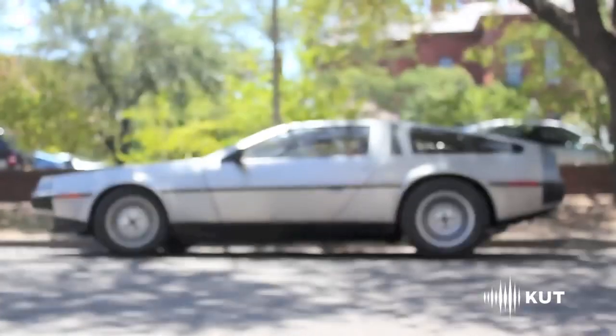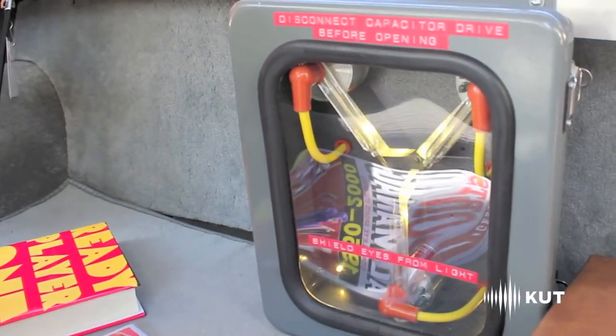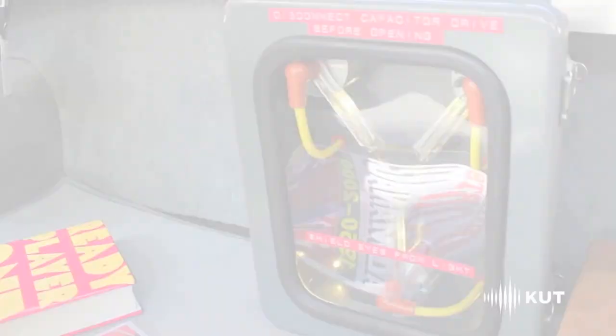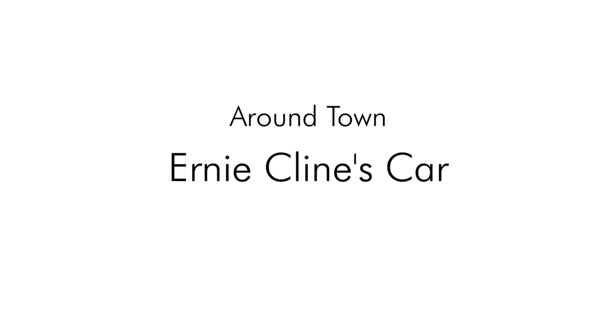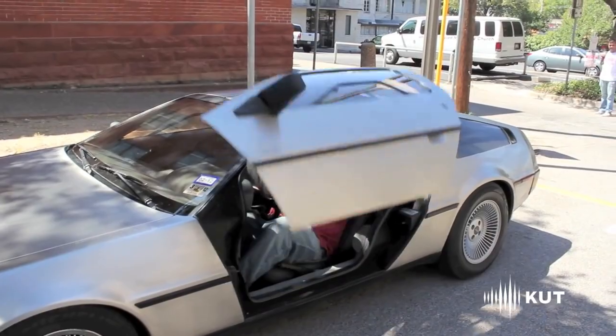And then 4 years later, when Back to the Future came out, I knew I wanted to have a DeLorean someday, but it seemed like wanting to own the A-Team van or Magnum PI's Ferrari, something that would never happen. I'm Ernie Cline, and I'm the author of Ready Player One.